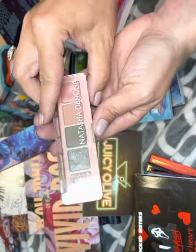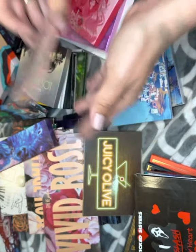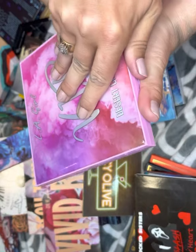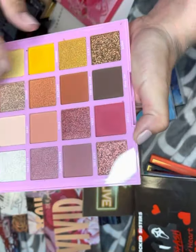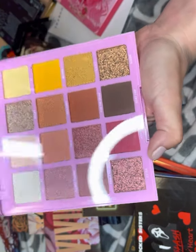The Mini Retro palette, keeping this. I kind of hope they come out with a midi size of this one. This LA Girl Desert Dream. This one came with the other one, and this one didn't. It wasn't broken. So one of them got broken. The other one didn't. Haven't used that yet.